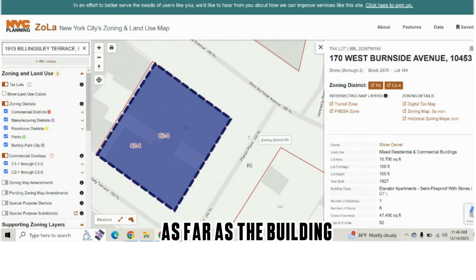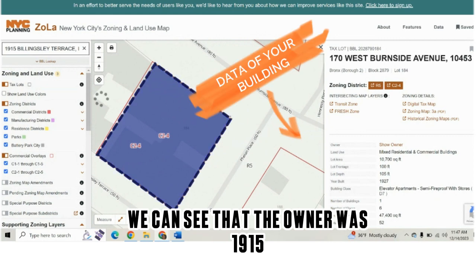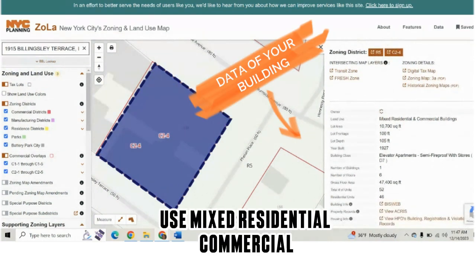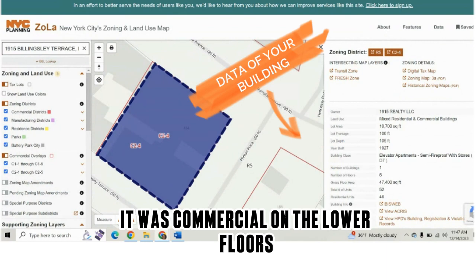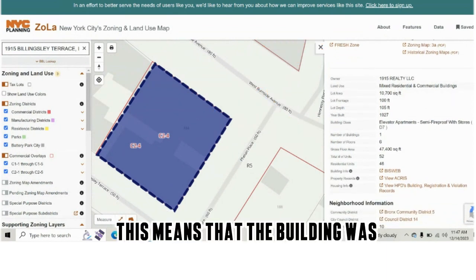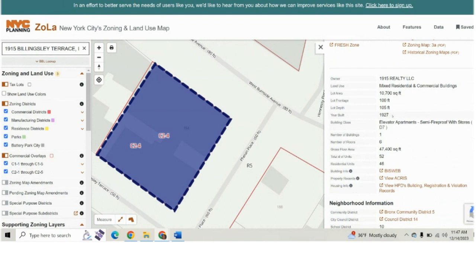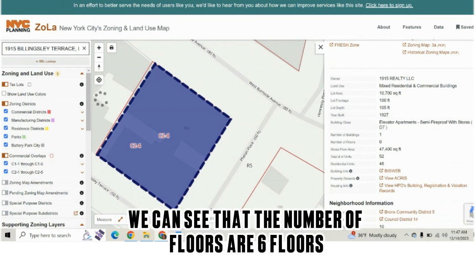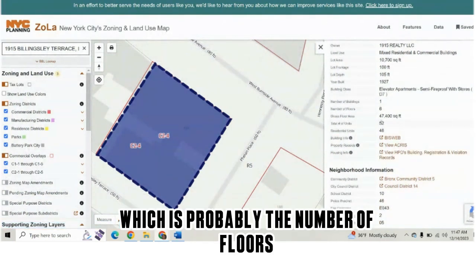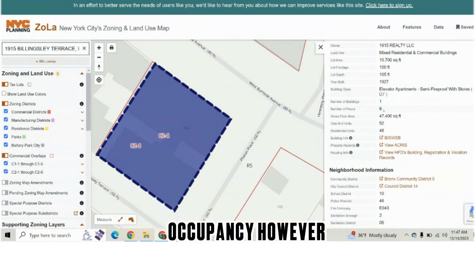As far as the building, we can see that the owner was 1915 Realty LLC. Use is mixed residential and commercial. It was commercial on the lower floors. Year built is 1927. This means that the building was almost 100 years old. The number of floors is 6, which is probably the number indicated on the certificate of occupancy.